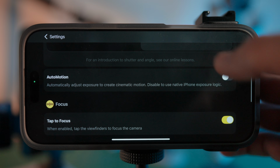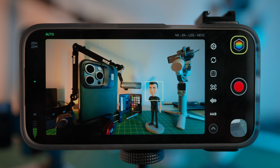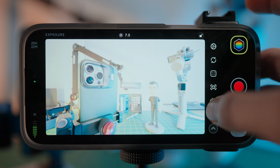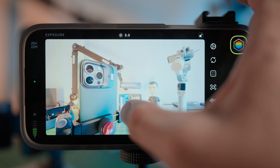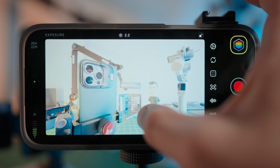However, in hand, you realize you just need a few things for a great camera experience, and this is what Kino nails. Standout features include auto motion, which helps you achieve a 180-degree shutter for filmic motion blur. When enabled, it will implement its own unique exposure logic biased towards a 180-degree shutter for filmic motion blur, and the auto badge will turn green when you've achieved it.